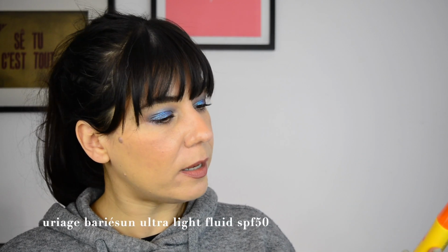And the last step of my skincare routine in the morning, if I need moisturizer, I'll show you my nighttime moisturizer in a bit, and I can put it after my oil, but I don't think I'll need that. So I'll jump directly into my sunscreen, and I'm bringing my Uriage Barrier Sun ultralight fluid dry touch. That's what they call it. It's this little thingy here, and I've mentioned it several times throughout last year.